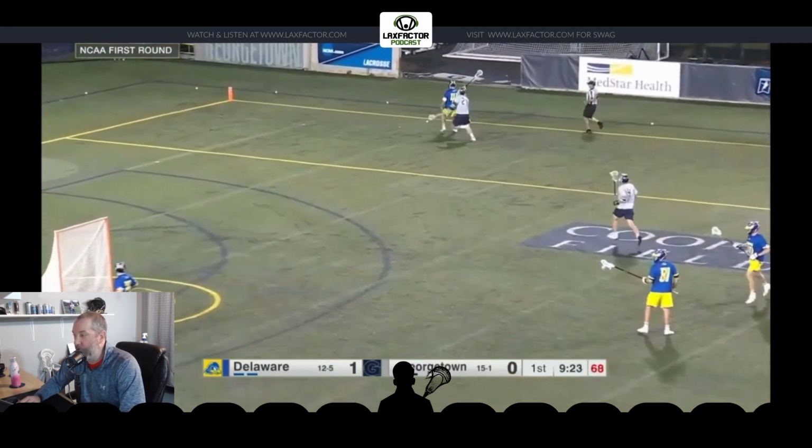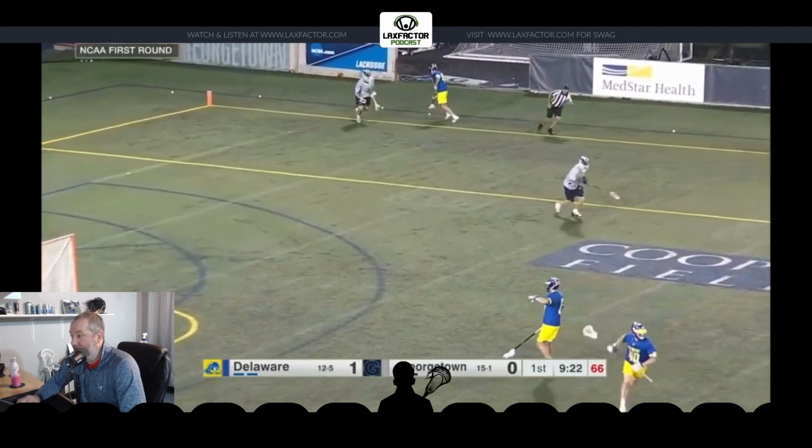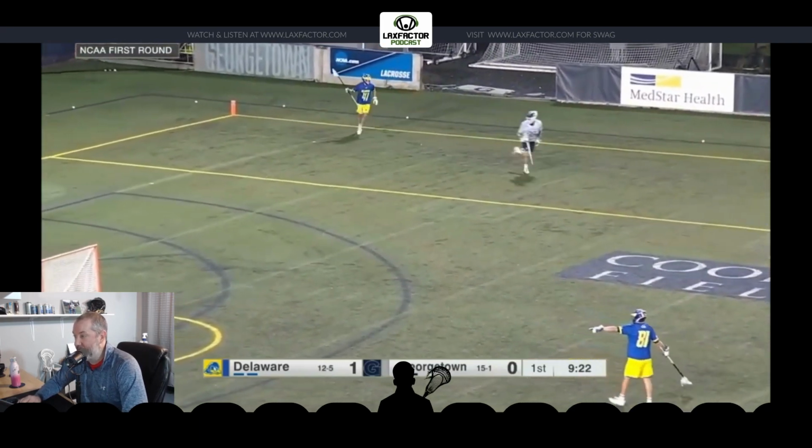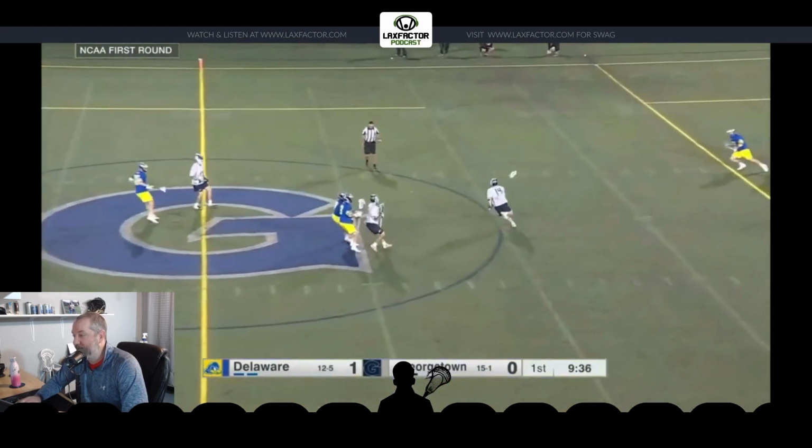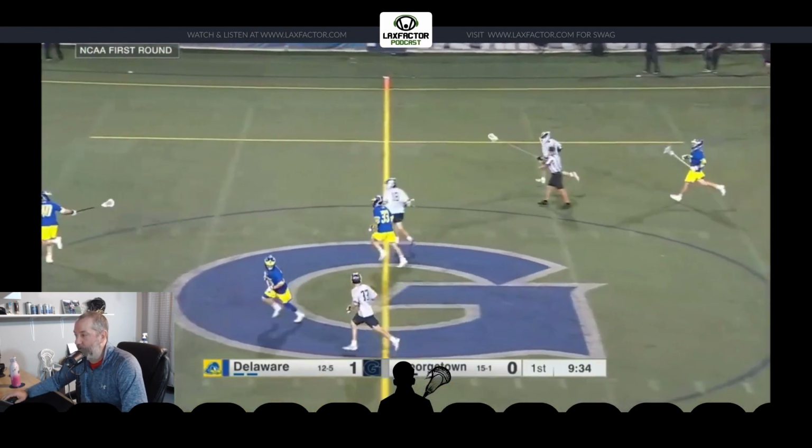That's a forced turnover. I don't know what that goes down in the stat book, but that is a forced turnover by the Delaware defense. Let's just watch it one more time. You're going to notice everybody's going to lock off, and they're going to do it pretty effectively.